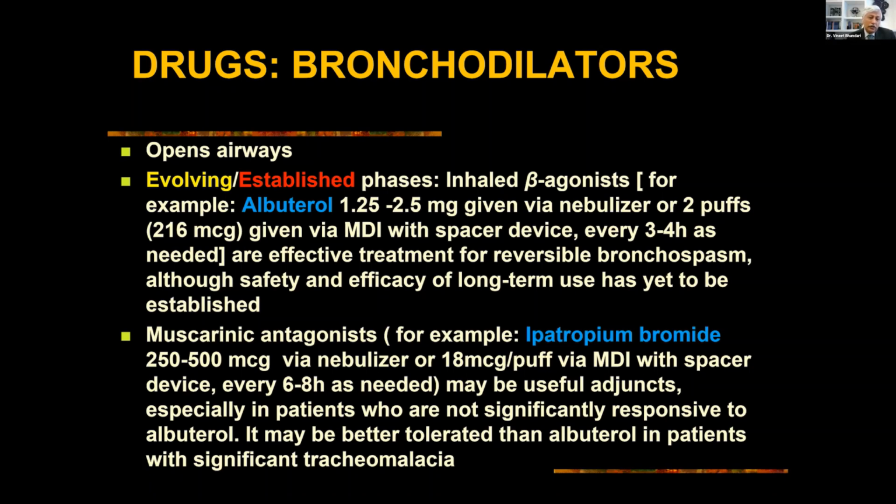I tend to use it in babies who are bigger, where I will try it and see if it makes a difference in terms of air entry before and after using it. And if it does help, then I will use the dose given Q8, 3 times a day. The other one, a muscarinic antagonist, is ipratropium bromide, and that again, using it with a nebulizer or MDI, the dose is given on the screen, can be used as an adjunct in patients who are not responsive to albuterol. So if you have a baby that is not responding well to albuterol, you could try that.